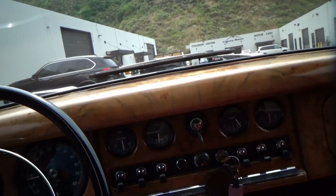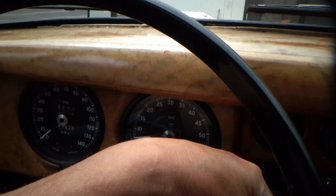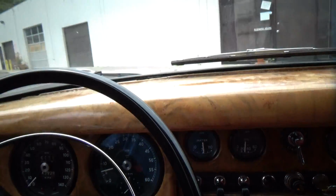So we'll back it in. Reverse on this is all the way over.